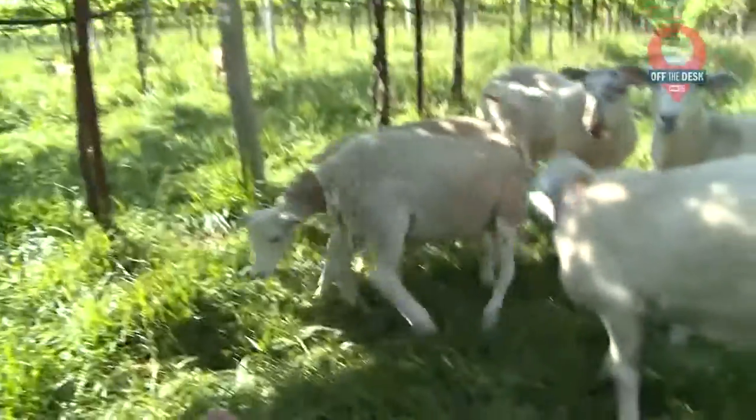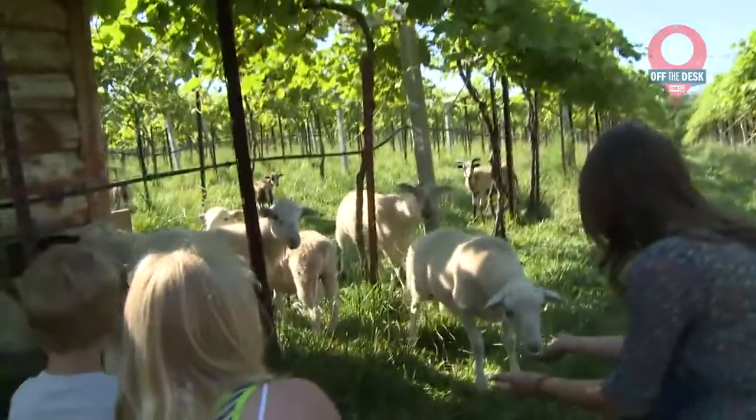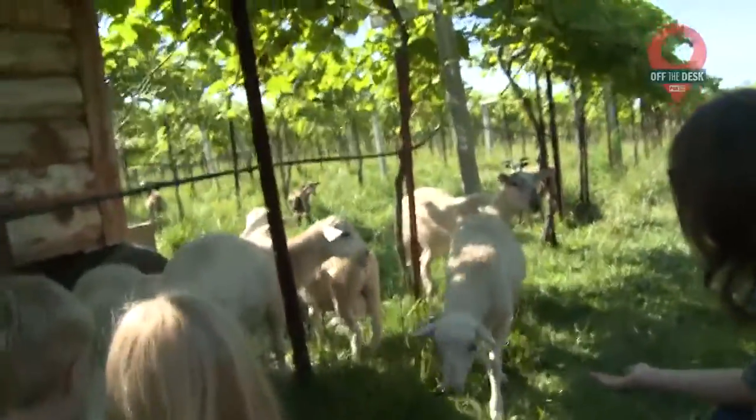The Gerkes use the sheep as natural lawnmowers, keeping the grass beneath their grapevines nicely trimmed. That sheep sounded weird.